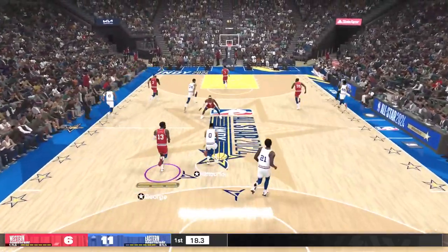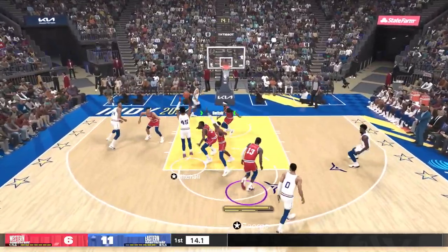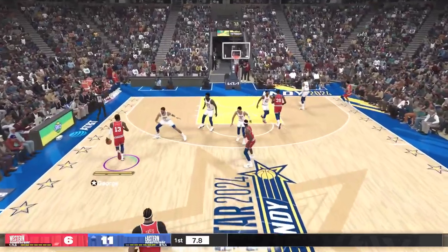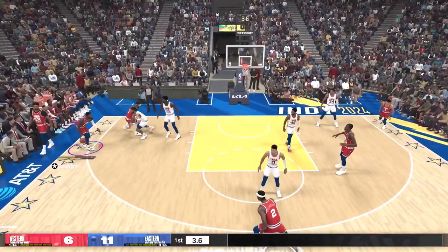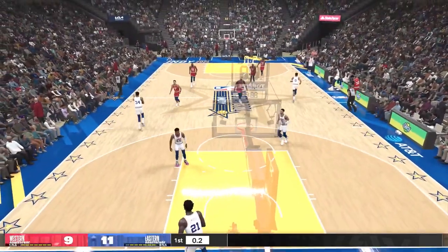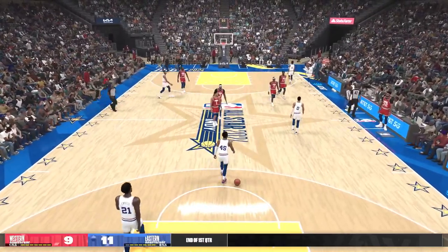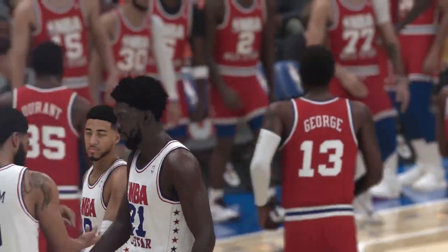And you can see the defenders afraid to kind of get in his way a lot of times when he's on his way to the basket. But on that one, they were there. Outside, Gilgeous-Alexander. Sinks the triple. Gilgeous-Alexander's got 5 points so far. And still a close game as the first quarter comes to a close. East All-Stars lead by two.